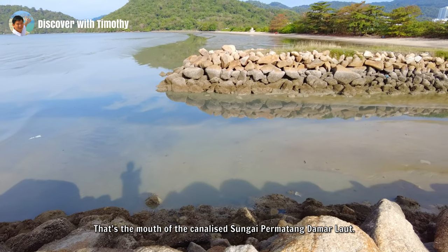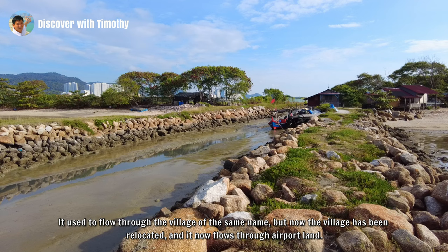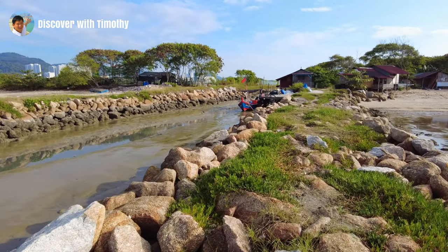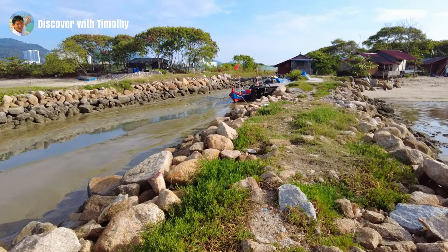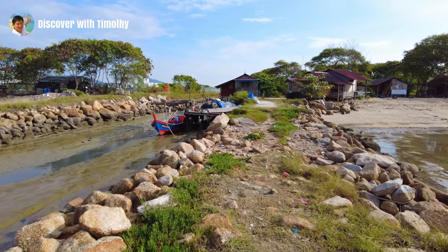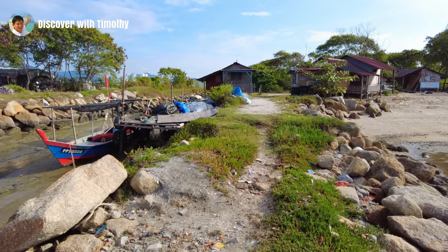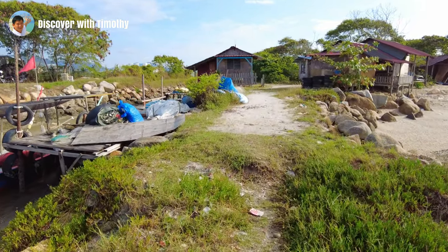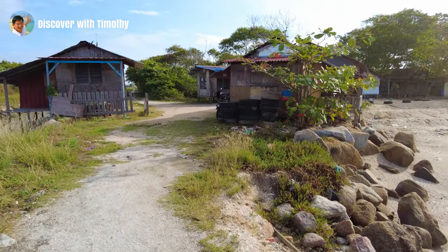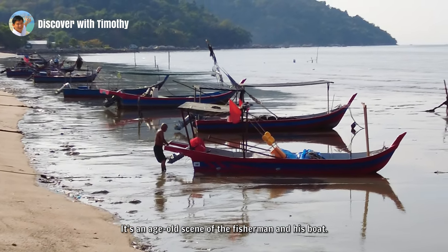That's the mouth of the canalized Sungai Permatang Damar Laut. It used to flow through the village of the same name, but now the village has been relocated and it now flows through airport land. Is the age-old scene of the fisherman and his boat.